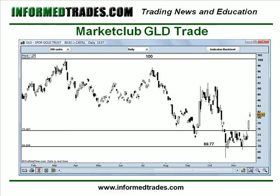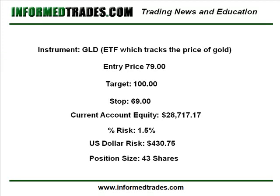So as you can see here, the instrument is the GLD, which is the ETF which tracks the price of gold. The entry price was 79, target 100. The stop was 69, and my current account equity on the paper trading account is $28,717.17. So I was willing to risk 1.5% on this trade, which comes out to $430.75, and I divide that by the $10 worth of risk to give me 43 shares for this trade.